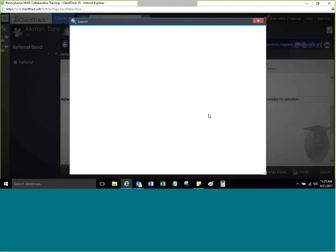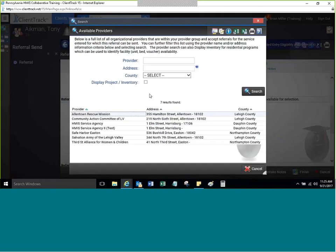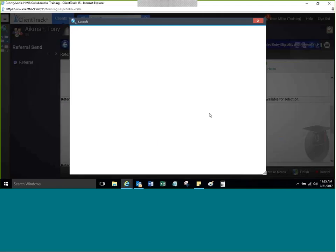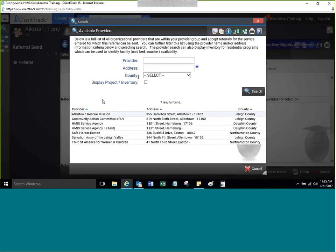That refer to provider is basically who I'm sending this referral request to. So what the system does, as soon as you click that search icon there, is search the system for all the organizations that could possibly provide emergency shelter services to this client. By default, it brings up these 1, 2, 3, 4, 5, 6, 7 providers.